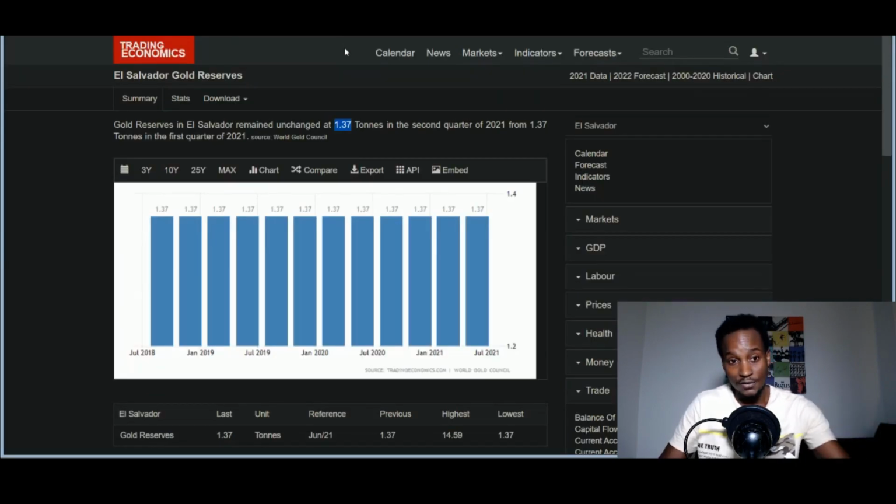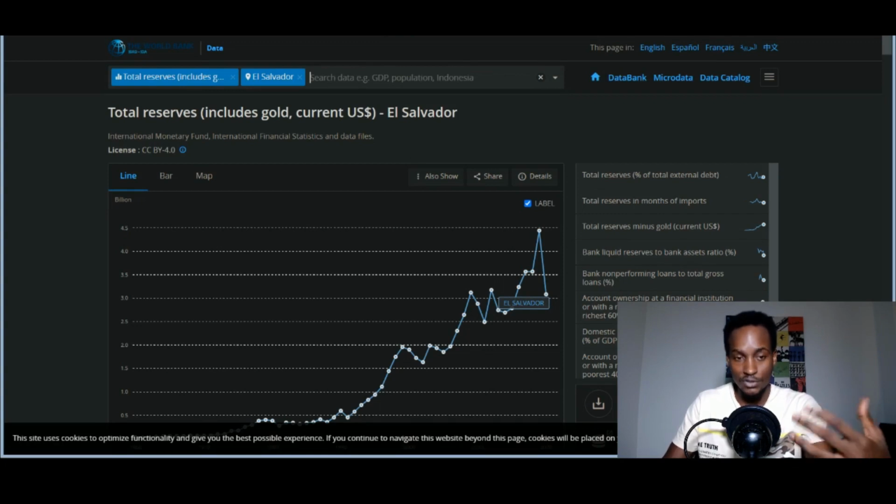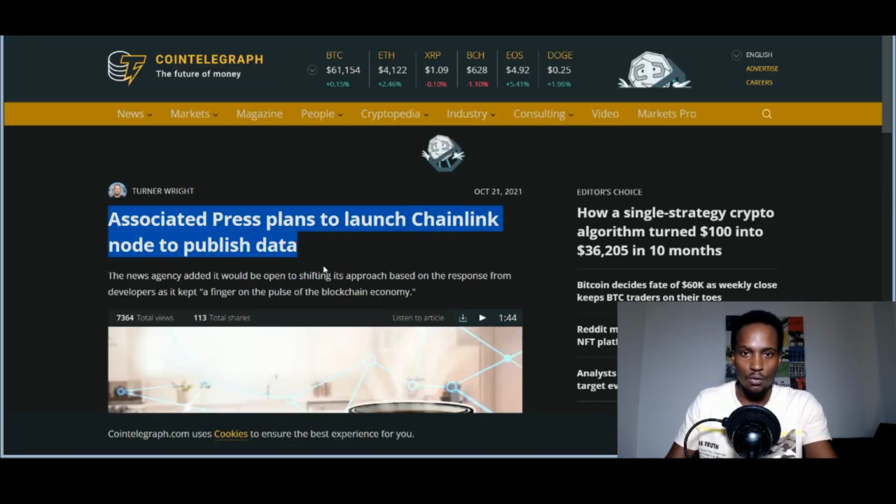But of course, you can also check out the details on tradingeconomics.com. You can see El Salvador's tons of gold that they hold right now, which is actually about $71 million. The article said $83 million, but it's close. But in terms of the gold reserves, it was pinpoint on that. And then you can see they had way more gold reserves before 2018, 2019, 4 billion. Then they reduced to what they currently have, the tonnage they have right now. And then you can convert to see the amount of money, which is about $71 million. So that's all the Salvador news. They've made a good profit on their Bitcoin investment, and I hope things continue to go well.